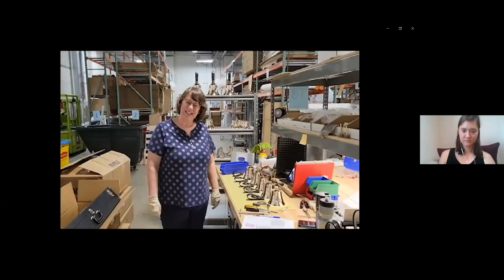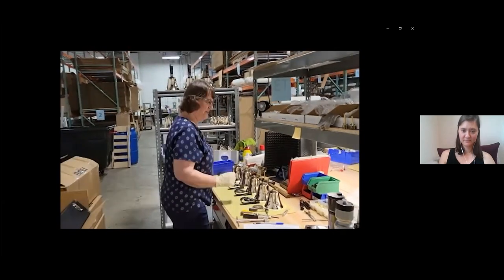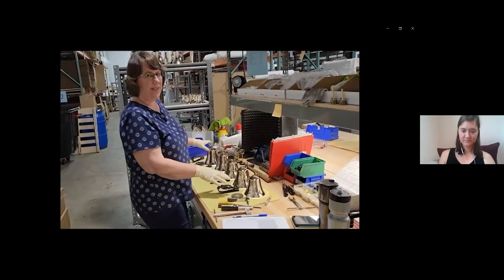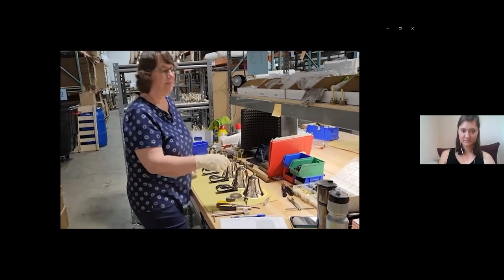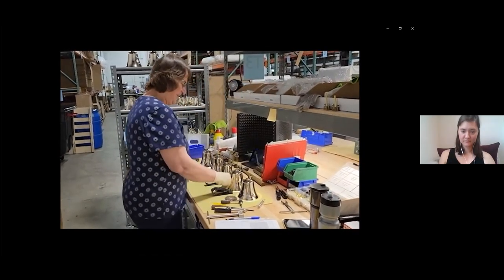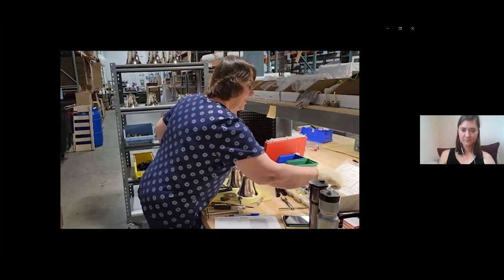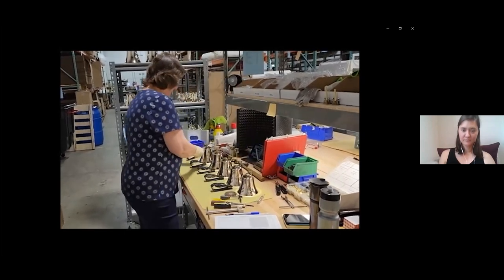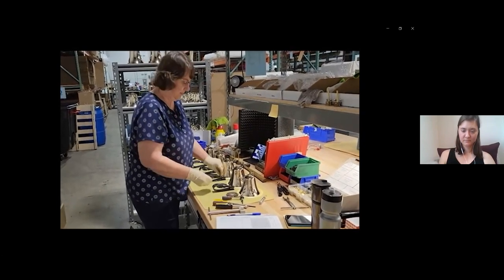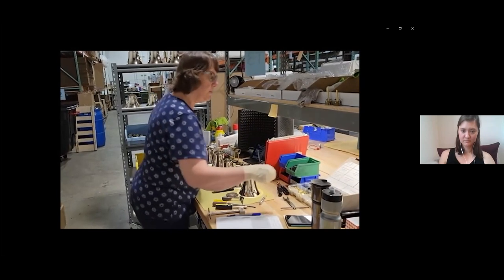My name is Carol, and we're gonna be bell building today. So let's see. We lay out our bells, lay out our parts, which I have to pull some more parts. So while you're watching, I'll be pulling parts. And then we'll get started on building bells. This is a refurb that we're building back, so a little different than brand new bells.